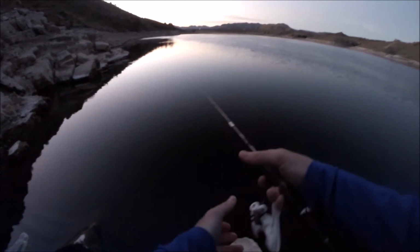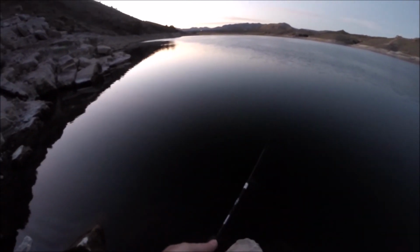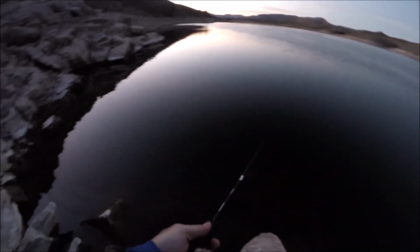I'm at Newcastle Reservoir again. I know that's a big shocker for you. Sometimes I latch onto a lake until I feel really confident with it, but it's a fun lake to fish. Today I am hiking, wading, and fishing.